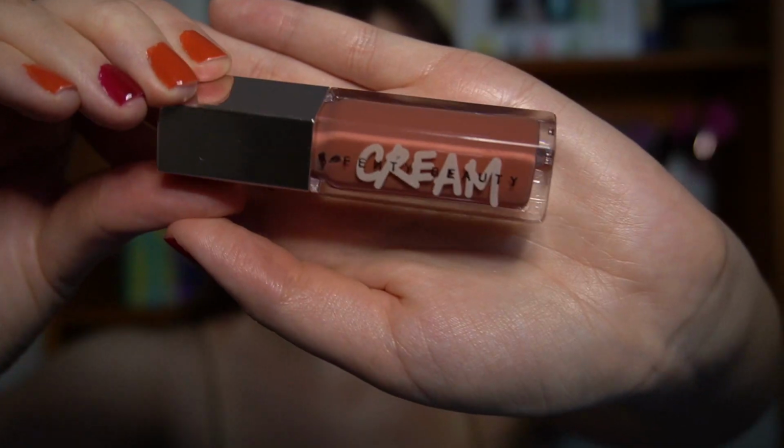Amazing. So the next product is another Fenty Beauty product. It is the Gloss Bomb Cream in the shade Fenty Glow. I really wanted to try these. I've only used one of the Gloss Bombs before, but I absolutely loved it. It felt so comfortable. So I wanted to try this out, considering that as soon as I saw the swatches, I was in love with this color. And it's absolutely stunning. It's a beautiful nude color. I love it. I'll probably wear this almost every day, to be honest with you.